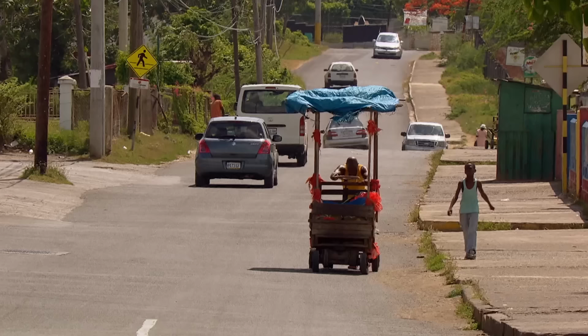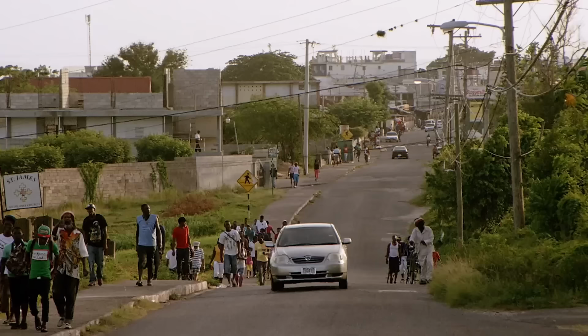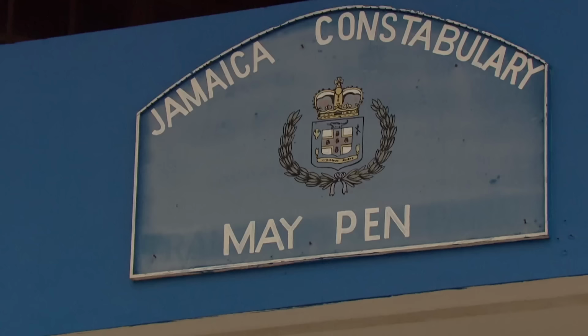Located in the heartland, 80 kilometers from Kingston, is May Pen. Its geographical position is almost in the center of the island. Founded as a plantation settlement by the British in 1660, it now has 60,000 inhabitants and is the capital and the largest town in the parish of Clarendon.